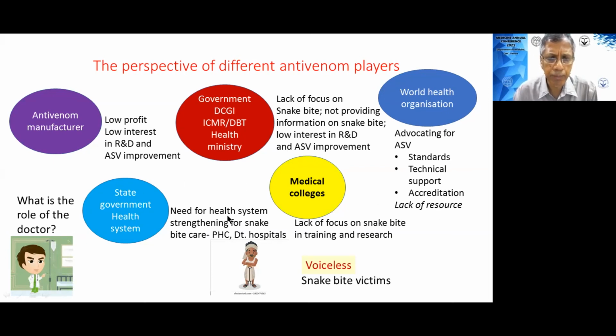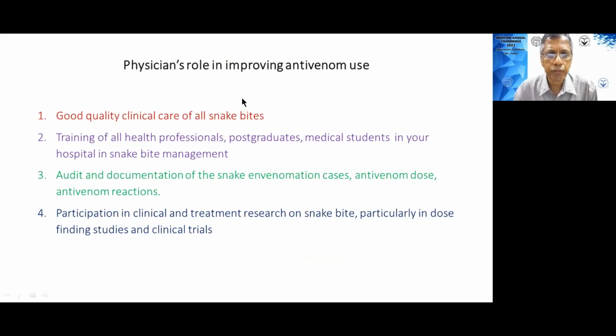The state governments need help in strengthening the health system, particularly at the primary health center and the district hospitals. And medical colleges lack focus on snakebite in training and research. In the midst of all this, the snakebite victims are voiceless. What then can we do? The physician's role in improving antivenom use is to provide good quality clinical care to all snakebite patients.